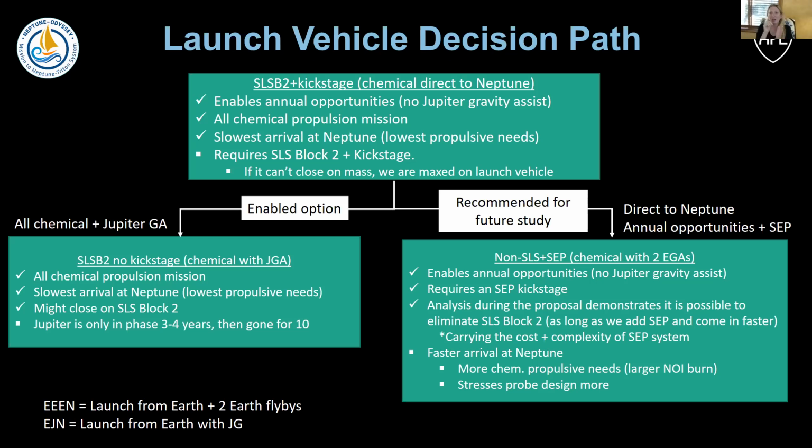Oh, this is important. A cruise phase plus main mission. So the cruise phase is 16 years. The main mission is 4 years in orbit at Neptune. So that whole thing is 20 years.